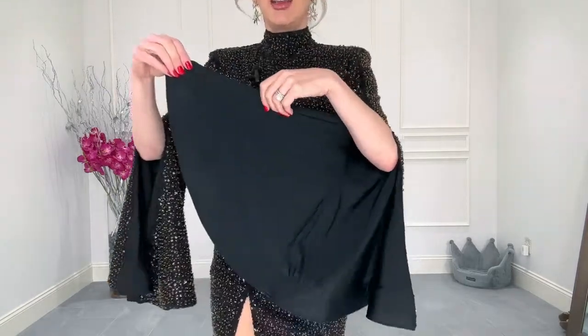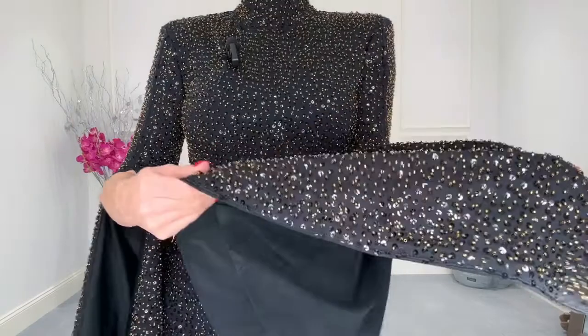Some of the details, like, he puts a lot of attention to detail in his dresses. It's fully lined, so it feels, again, like really good quality. And on the hemline, that slit is actually sheer material, so it stops it flapping open, it keeps it in place. I love the details on his dresses like that.